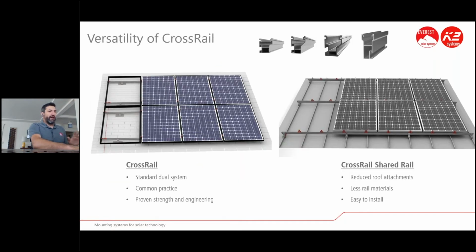Well, actually, let me just go over how it relates to our existing system, because this is relatable to all this system. So our CrossRail is pretty versatile. It works in shared rail, dual rail, and if you're not familiar with dual rail and shared rail, I do talk about that in that video briefly, and we have a separate webinar, and it's recorded, and we're probably going to do another one again.